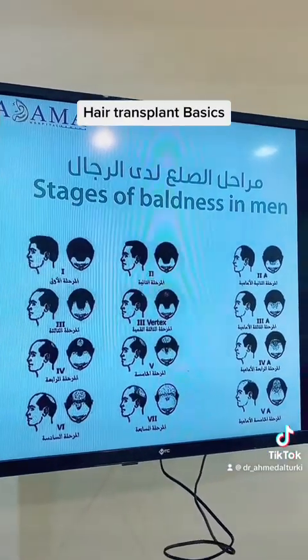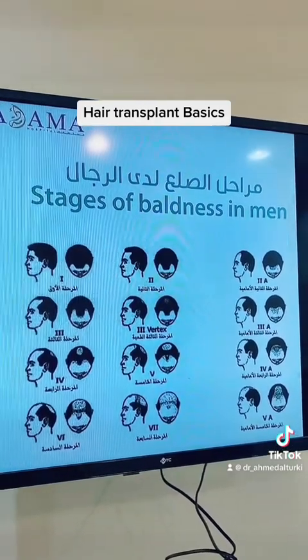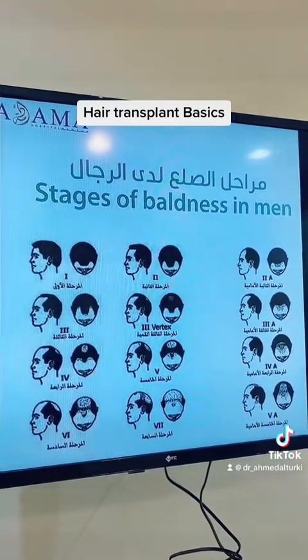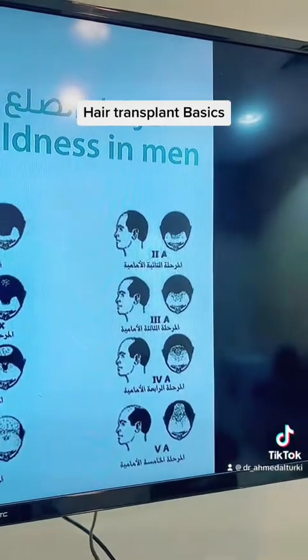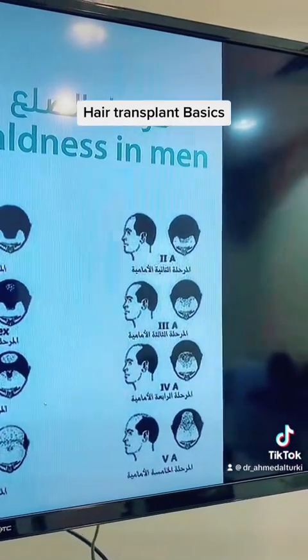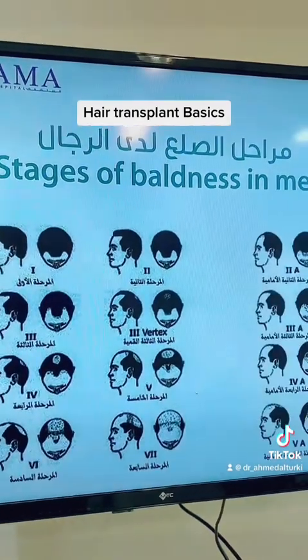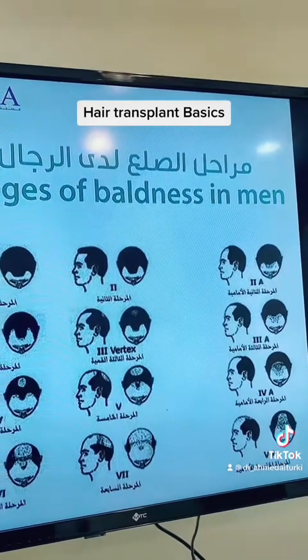Basically, in hair loss in men and women, the most common type is called androgenetic alopecia, or pattern hair loss, from 1 to 7 stages in men. Some men also have a type called recession, from 1 to 5, and then maybe they transform to another stage, depending on when they started. The younger they start, and the more family history, the worse it's going to be.